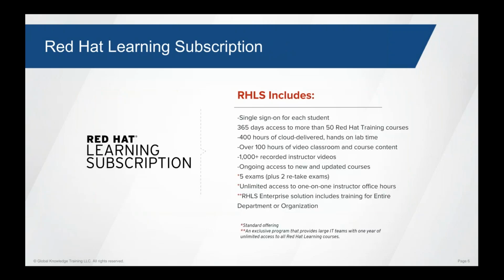So here's some of the things that the learner subscription includes. It is a per student subscription, gives you a full year of access to all of our courses, 400 hours of lab time, which is, in my experience, more than enough access to our labs. And again, these are fully realized RHEL VMs that are running, depending on whatever course you're in, that full version of the product. So we're going to actually be doing a demo of one of our Ansible courses a little later on. This is a full internet connected system.